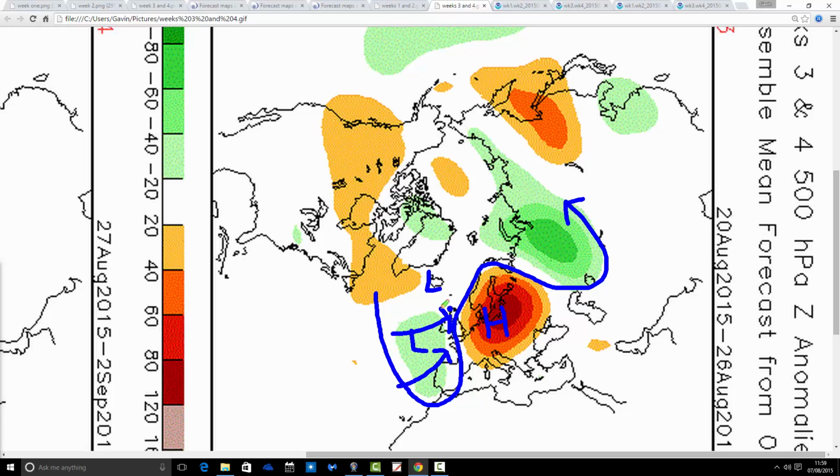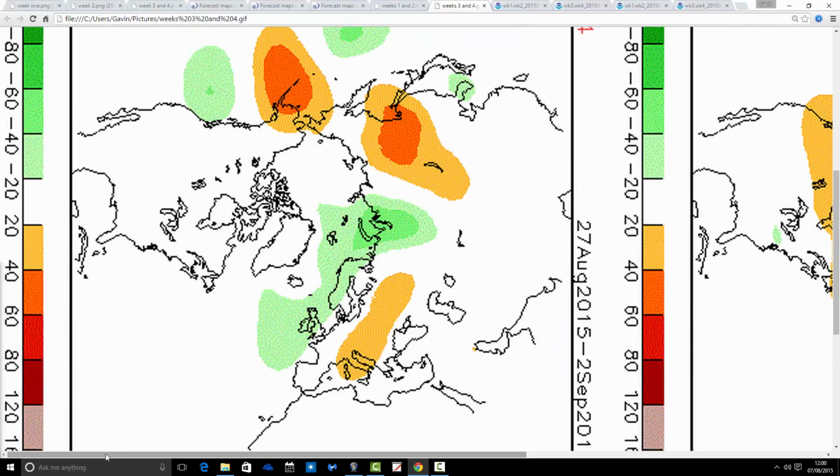I would imagine there is the chance that there could be some thundery weather during that period. And then we go through to the last weekly period, and this takes us to the very end of August, into the start of September, going from the 27th of August through to the 2nd of September. And then it looks like it's definitively turning unsettled then.